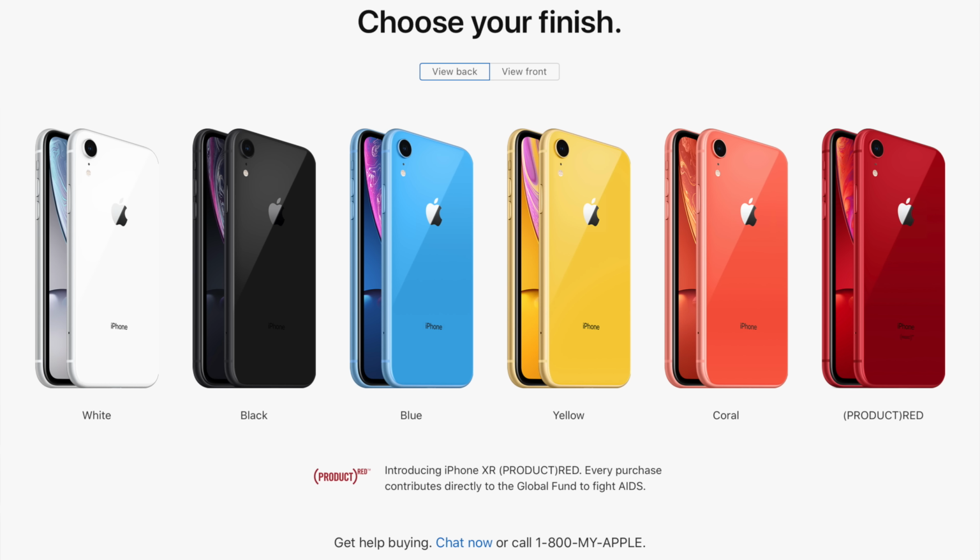So if you want more colors, unfortunately, it's limited to the iPhone XR, and I could see Apple bringing product red to the iPhone XS and XS Max maybe in March or April of 2019, but for the most colors, go with iPhone XR.